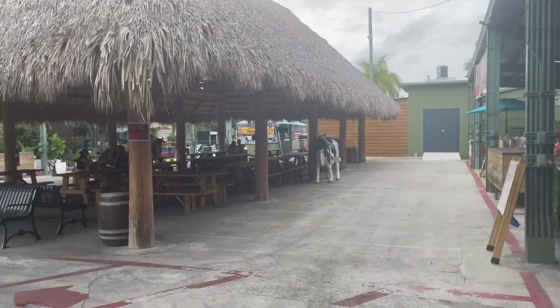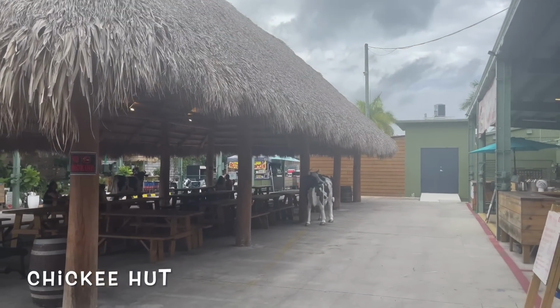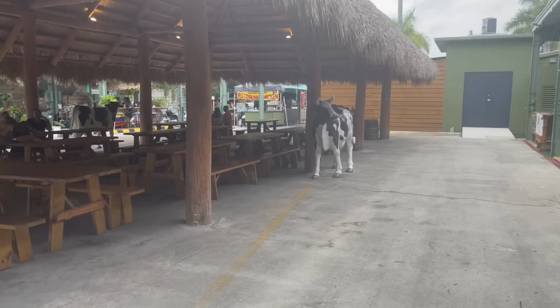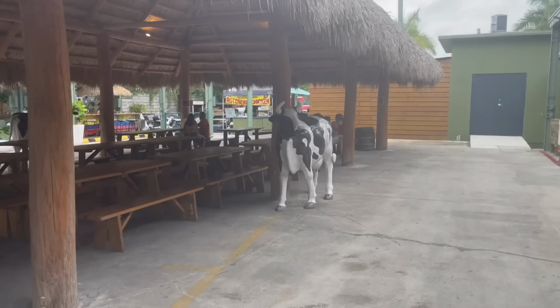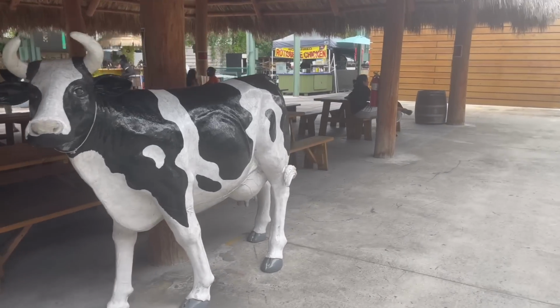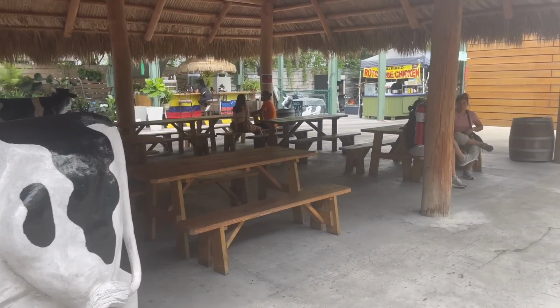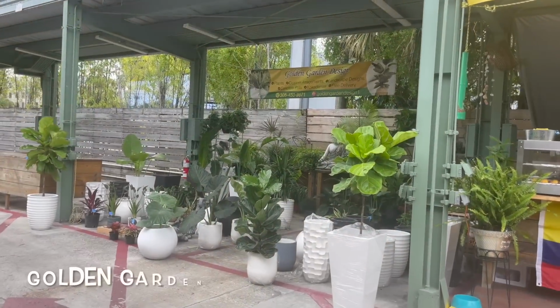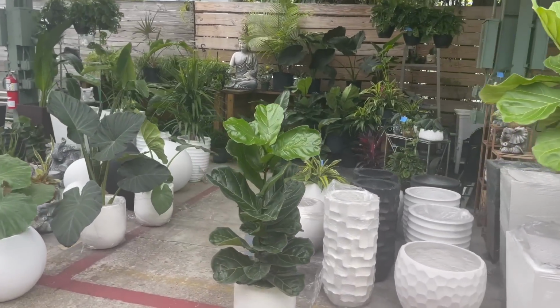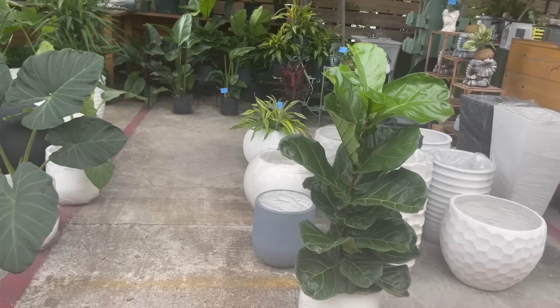Okay, so in the back, there's this big tiki hut. I guess you can come over here, chill out, eat something. Looks like they have a plant vendor in the back here. So I'm gonna check them out. Yeah, back there. So this one is called Golden Garden Design. Really cute. Got some larger plants here.